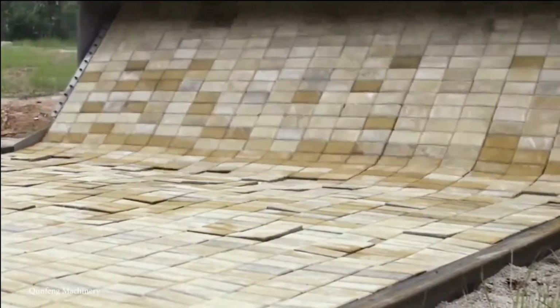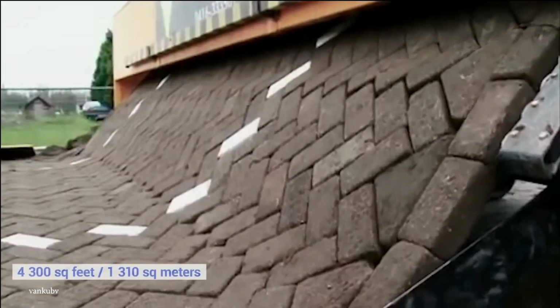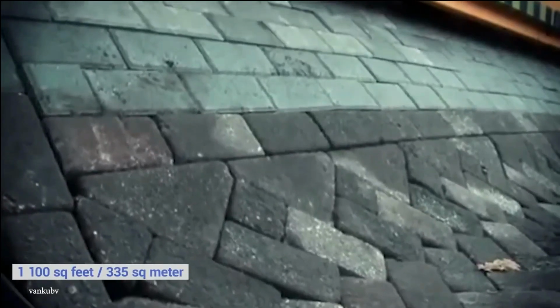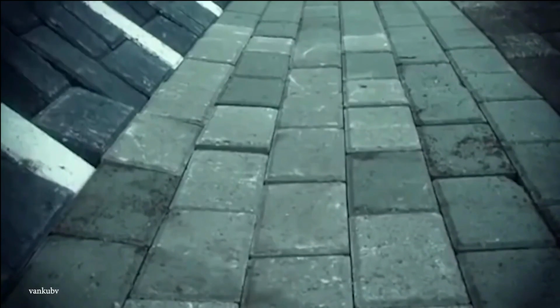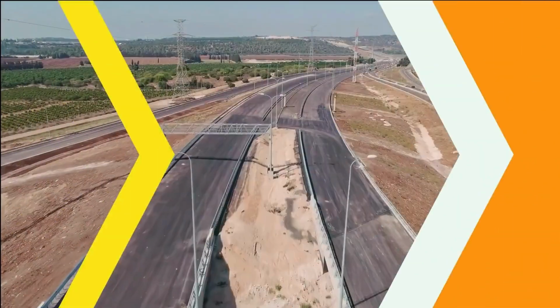The machine is able to lay up to 4,300 square feet of road per day, which is significantly more than the 1,100 square feet the construction crew would be able to lay in the same time. At the same time, it does the job in a more precise way and majorly reduces the risk of strain and injury that the workers are subjected to.